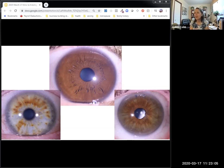So when we use constitutional iridology, we are using it to guide our questions, to create rapport between us and our clients, and to inform our recommendations.